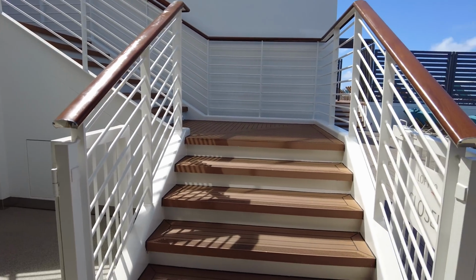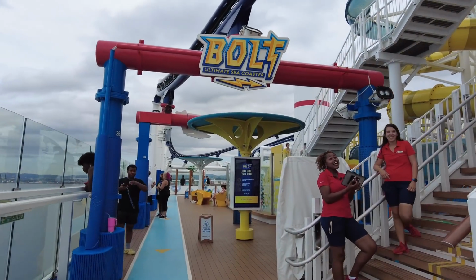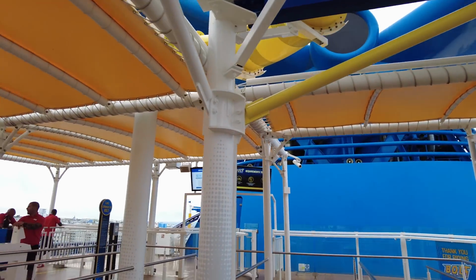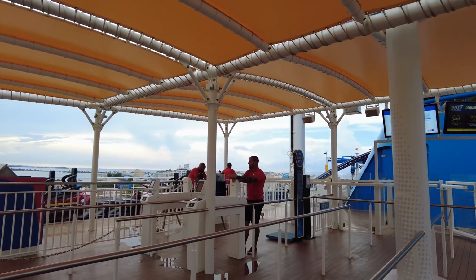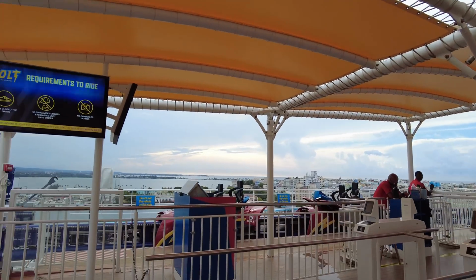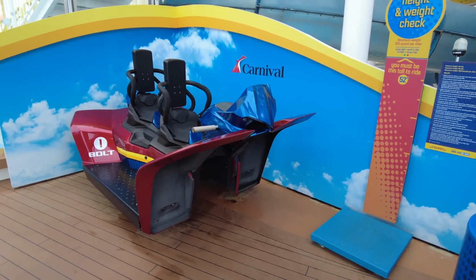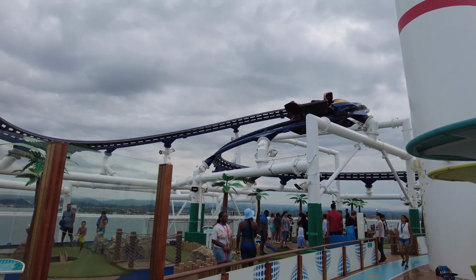Now at the back of the ship is the Ultimate Sea Coaster. As much as I said I might be cheap, we did pay to do this. It costs $15 each to ride the coaster. It was so much fun, we actually signed up again to do it on our last day. It went way faster than I expected. I had to remind myself to enjoy the views as we were going around.